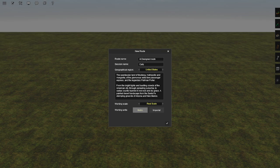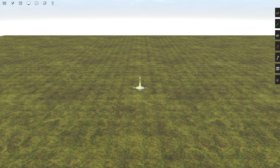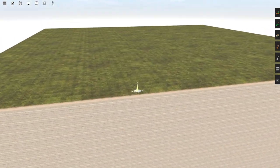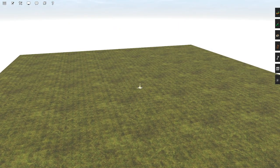I think I'm going to do metric, and I'm going to do the geographical region as United States. But, yeah. So essentially, what ChatGPT says first is it's apparently approximately 50 to 70 miles of track. Now, I recently learned that one of these base plates here is about 720 meters by 720 meters.